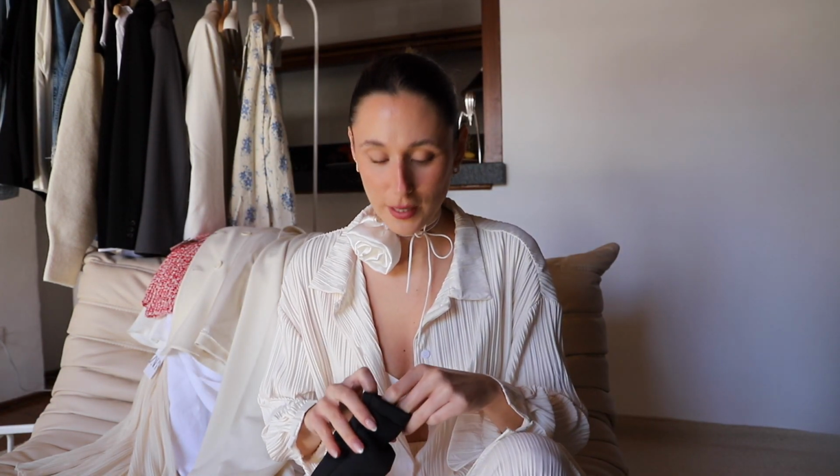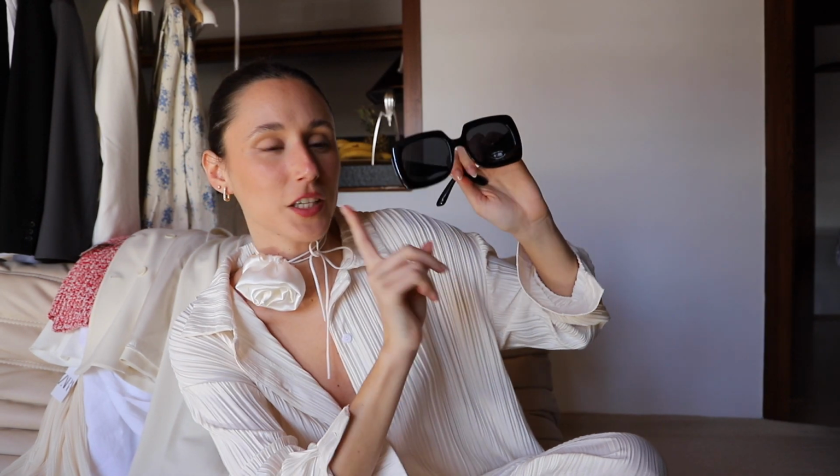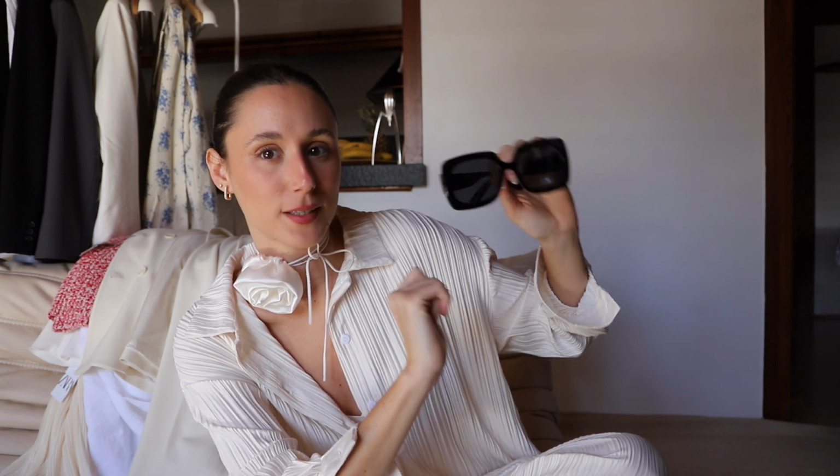Oh my god, I almost forgot about one thing. I was actually just already closing the camera and everything. I got a pair of sunglasses. Was the camera right there? So here are the sunglasses. These are really big, chunky sunglasses, and I actually don't have any kind of sunglasses this big.